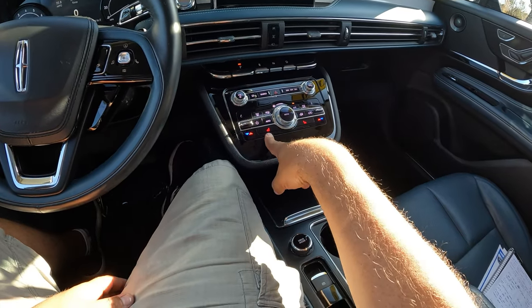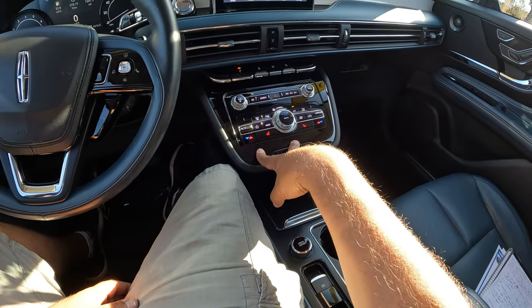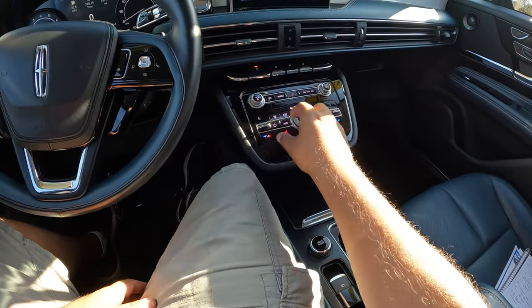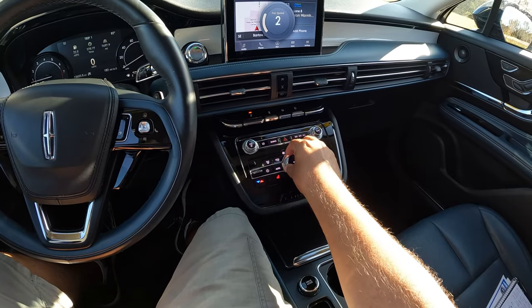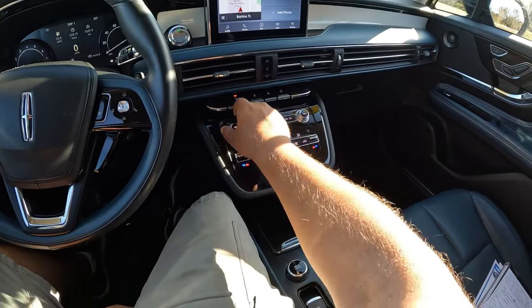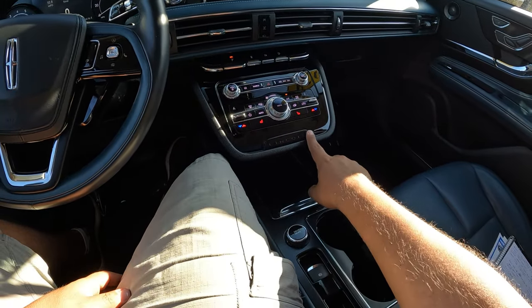As you can see, guys, we got heated seats as well. We have no cool seats on this one, just heated seats. As you can see, the heated steering wheel as well. And of course, everything's controlled here by the lights. As you can see, guys, it's got plenty of speed here for you. Everything's well laid out. The buttons here for the steering and all that stuff are really nice. And of course, we got a little Lincoln name here as well.